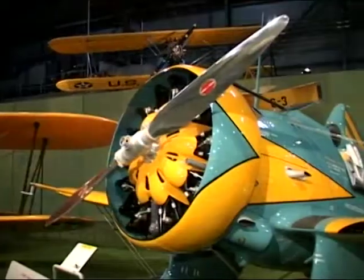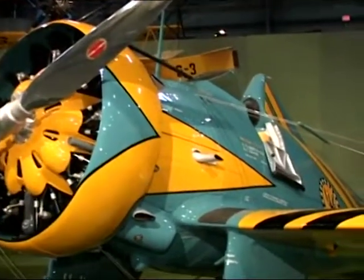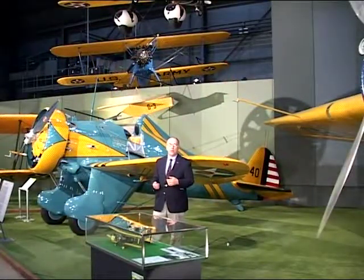It was a very maneuverable aircraft. Many of the leaders of the Army Air Forces and of the Air Force to come first learned to fly in this type of aircraft.